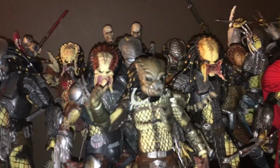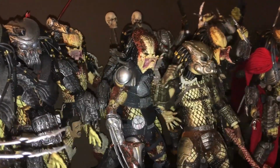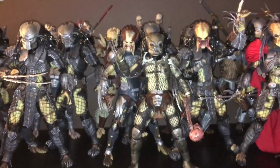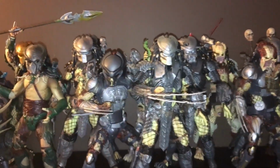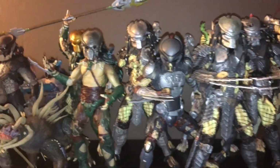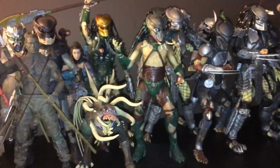There's some of the 30th anniversary classic Predator, or what was it? The concept mask Predator, and I have the fugitive Predators. I have a couple of those. So here's the Predators. I love the Robert Rodriguez produced Predators movie, so I have all those.